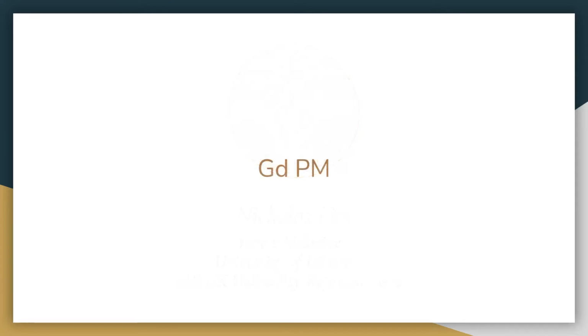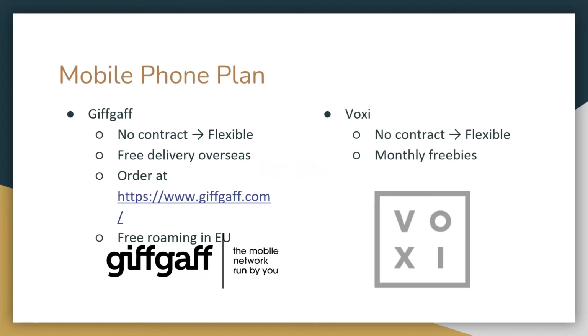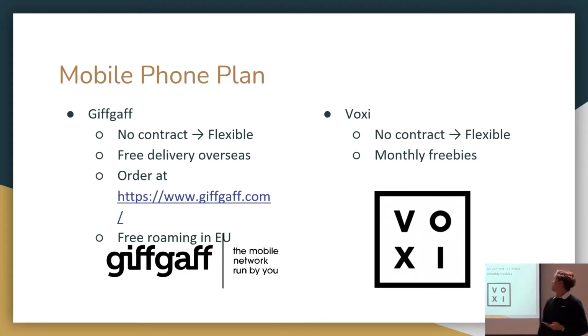We'll be talking about the mobile phone plan first. There are two carriers that I recommend getting, which are Giffgaff and Voxi. The benefit of these is that there's no contract, so it's flexible and you can change your plans every month if you need. The benefit of Giffgaff is that you can order it in Singapore, and it's free shipping also. You also get free roaming in the EU. For Voxi, I've only heard about this recently, but you get freebies every month or something. So just give these two a try.